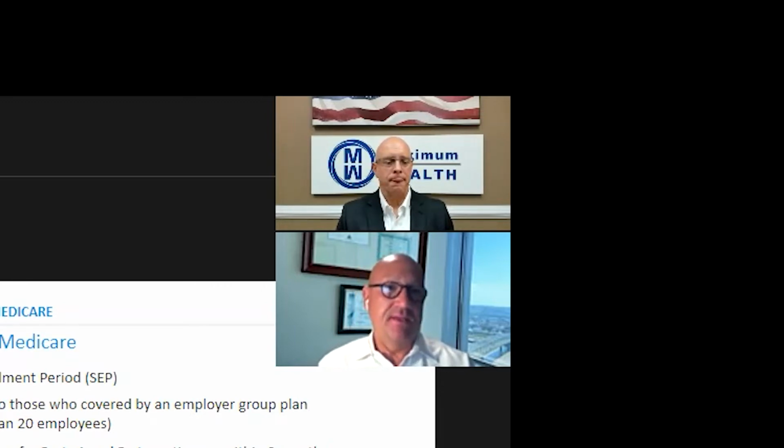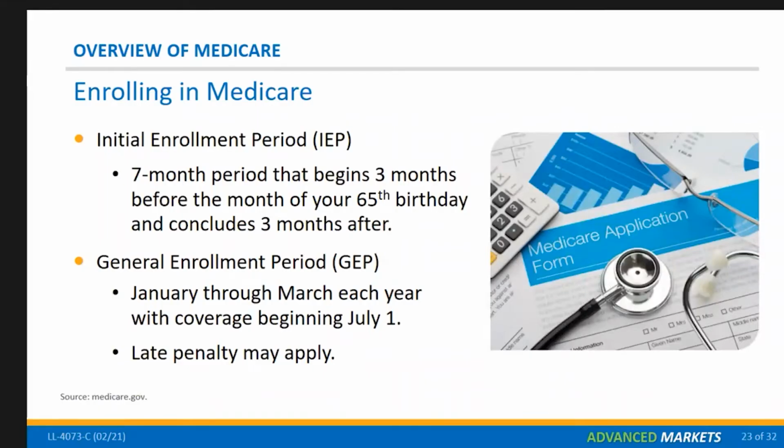Okay, enrolling in Medicare. This is very, very important. And like Doug prefaced earlier, this is where you really need to work with an expert in this area, because you do not want to have any mistakes made when you're trying to enroll in Medicare. And there are different periods. One of the periods is called your initial enrollment period, or what we call our IEP. You're going to hear a lot of acronyms here, but basically it's a 7-month period that begins 3 months before the month of your 65th birthday and concludes 3 months after. So that's your IEP, or what we call your initial enrollment period.